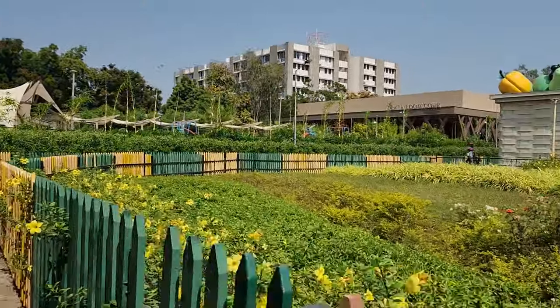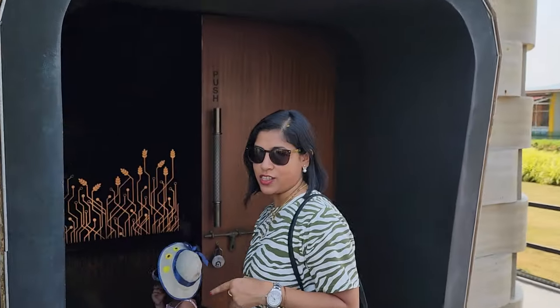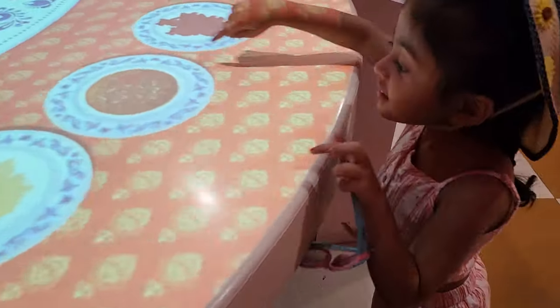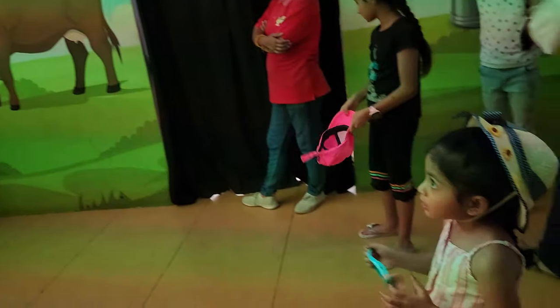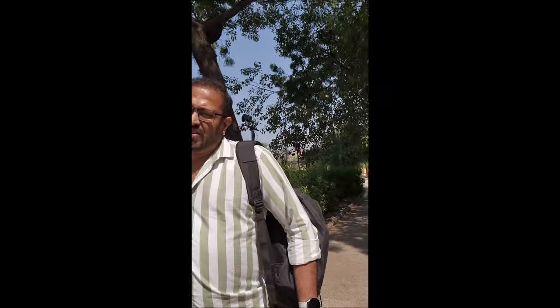The minute you step in, the beautifully constructed structures will definitely leave you mesmerized. From the first station, there are 6 stations in total. So let's see. Children are made to understand the concept and importance of nutrition through videos, interactive games, and activities. They have beautifully implemented virtual reality and augmented reality. I mean, the experience was surreal.